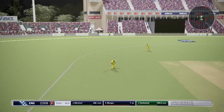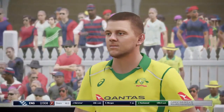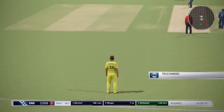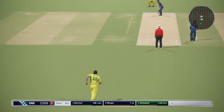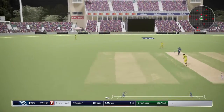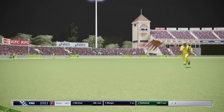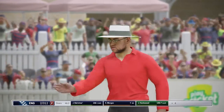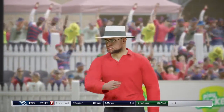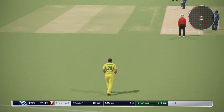Right. Yes. Nice stroke there. Nice shot. Four runs. The bowler's going to have to keep it much tidier here, or this could get to be a really expensive over.